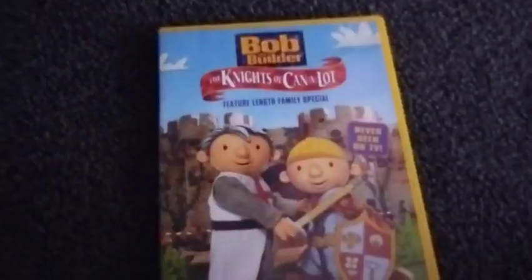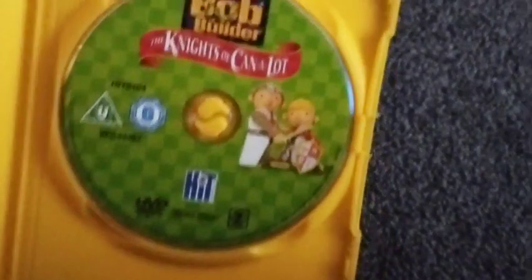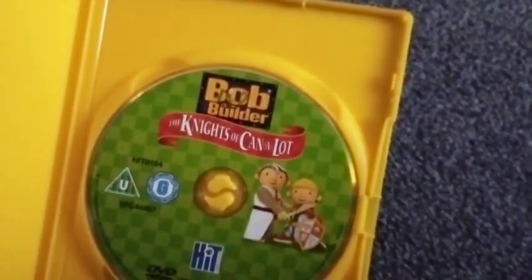Nice. Now to go to the miscellaneous, starting with Bob the Builder, The Knights of Camelot from 2003. Here's the front, the spine, and here's the back. Fun fact, when I originally got this, the first one came with Pilchard's Breakfast, which I gave to my brother. Now here's the disc, with Bob, Scoop and Bob. Annoying.